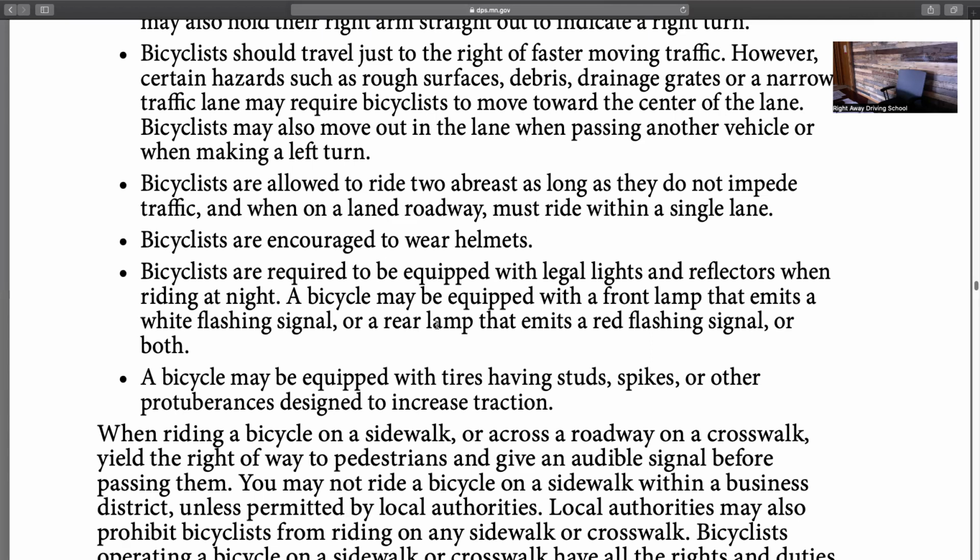Bicyclists can be difficult to spot in traffic. Watch for them in intersections, on sidewalks, and when you enter or leave alleys and driveways. Watch for bicycle traffic at night.